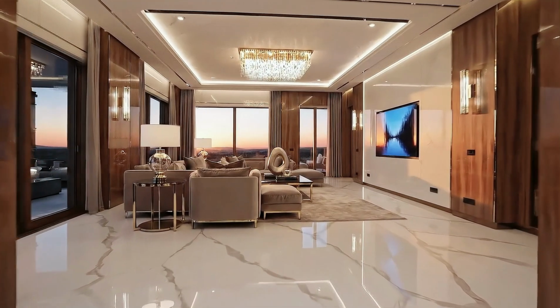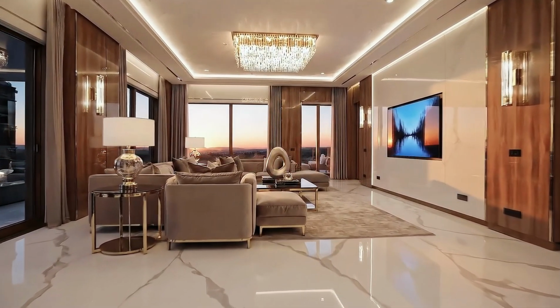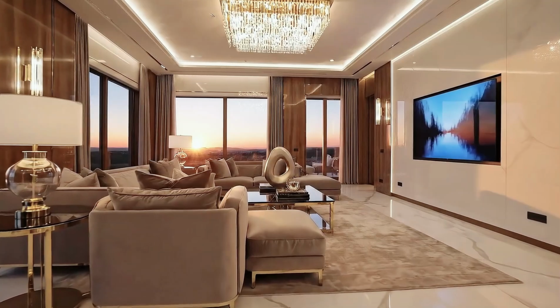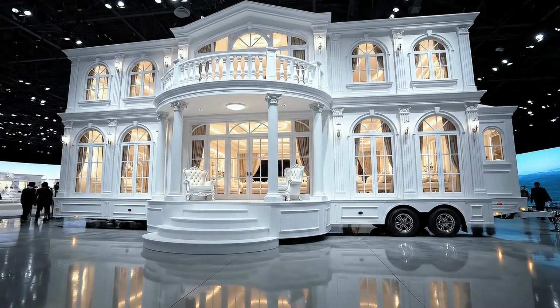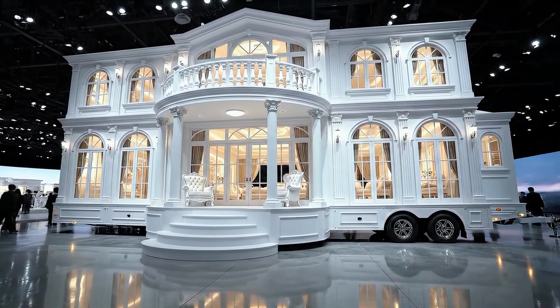This isn't just a motorhome. It's a statement of success, a celebration of freedom, and a showcase of what's possible when design meets innovation. Whether parked by the beach, nestled in the mountains, or cruising through the city, this rolling mansion guarantees you'll never have to leave luxury behind. So, if you've ever dreamed of traveling without compromising comfort or class, the $5 million rolling mansion proves that your dream home doesn't have to stay in one place.